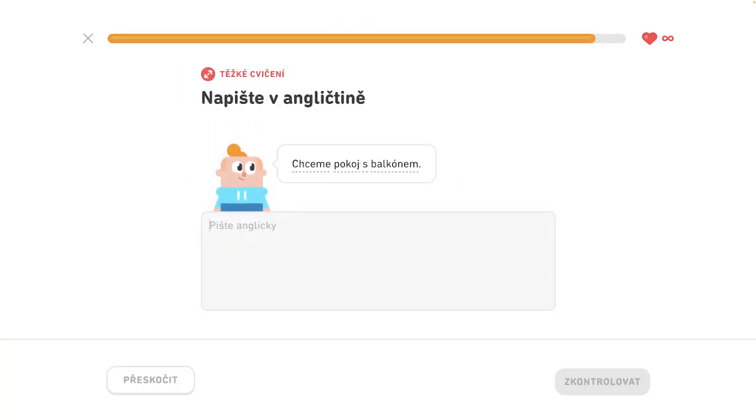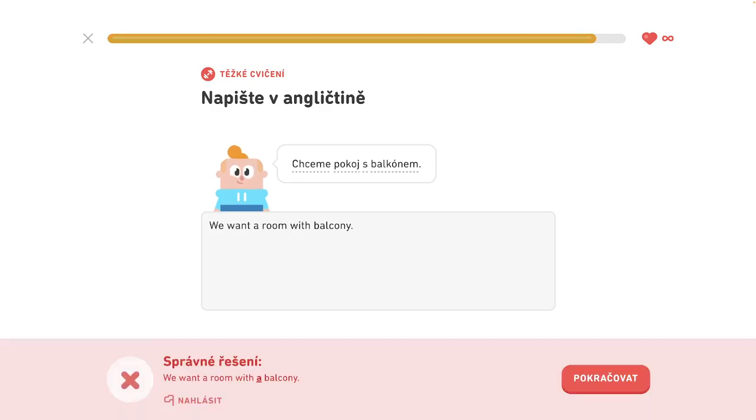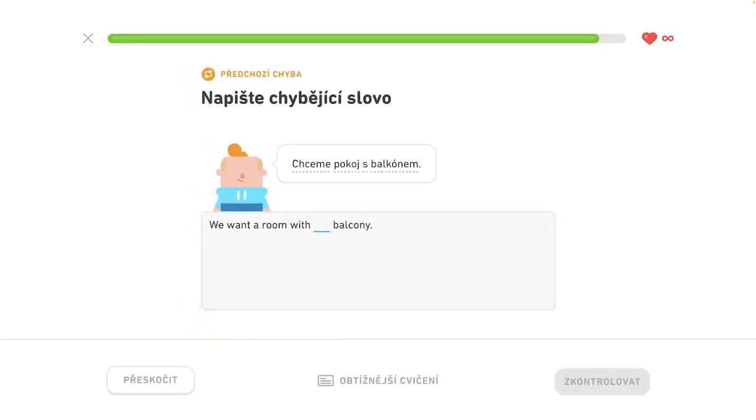Chceme izbu s balkónom. We want a room with balcony. No, aj tam treba ten člen neurčitý. We want a room with a balcony.